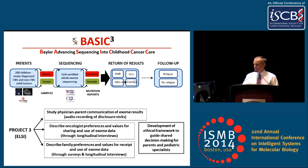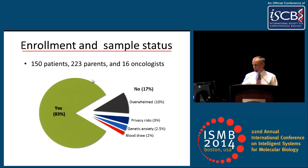For example, the visits where the genetic counselor and the oncologist give the results back to the families are audio recorded. Scientists who study doctor-patient communication and interpretation and explanation of genomic data code those and are trying to do various analyses to see what types of questions the families and patients actually ask about this data, and equally importantly, because it's a complex set of data, which parts of it the oncologists actually think are important in terms of how they explain them to patients. So there are a number of those types of goals as well.